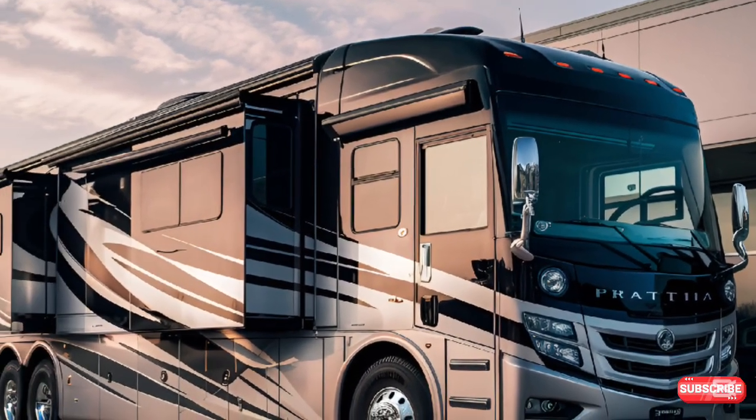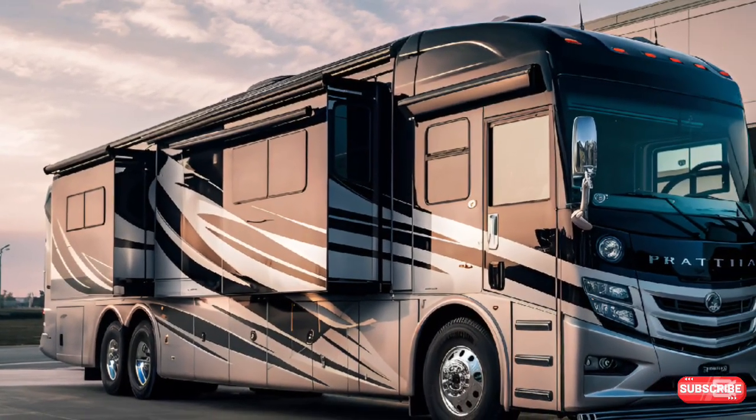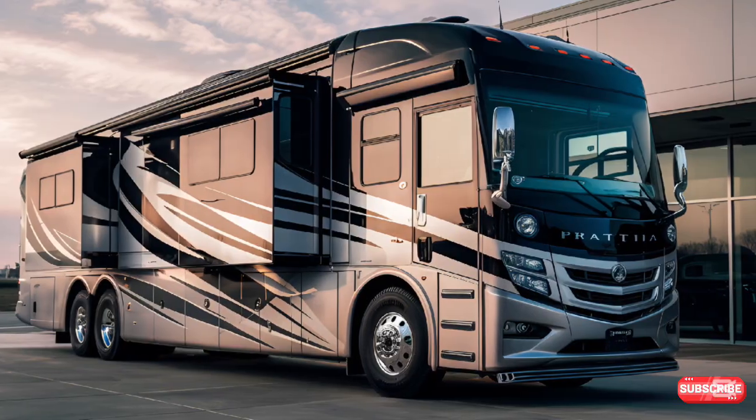If you're passionate about freedom on four wheels, comfort on the go, and unmatched automotive elegance, then you've landed in the right place.